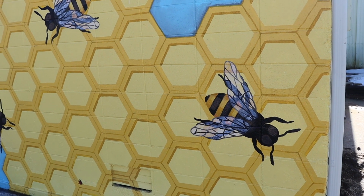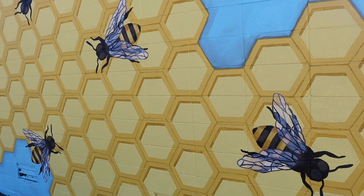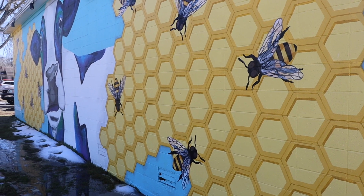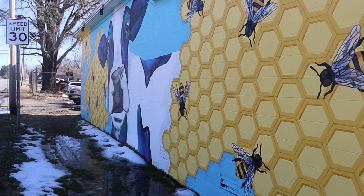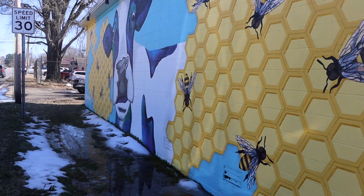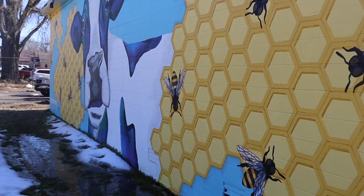This mural of a cow with honeycombs in the background was painted by the lovely Sarah Wells. She tackled this work of art solo, working only on weekends. It took her around 80 to 90 hours. It's located on the side of Cabot Meat Market, a long-standing mom-and-pop store.